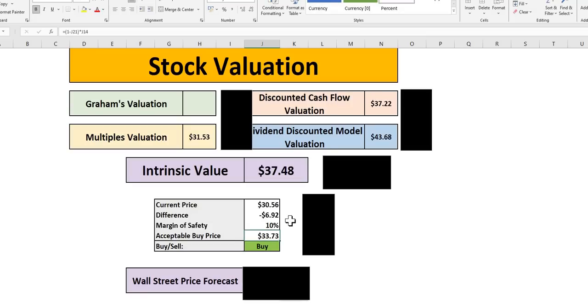Margin of safety then, I would typically say 10% is what you'd use if you believe it has a wide moat, strong financial metrics, good forward-looking data. And it is a buy at 15%. At 15%, we do see $31.85. At 20%, you would be waiting at around that $30 mark.